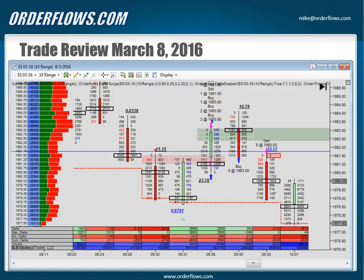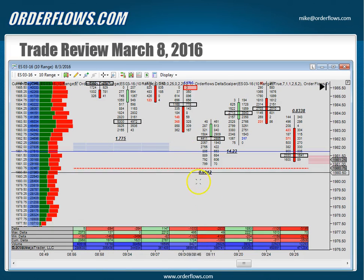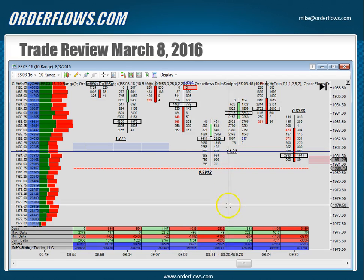Okay, so this morning wasn't a very easy morning. This is in the eminis on a 10 range chart, and I'd been looking for a trade most of the morning. Earlier, I was watching this run into the low. It came down towards the low, bounced off of it. But we had some strong selling come in, in these two bars. Nice negative deltas, and we bounced up a bit.